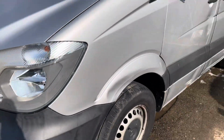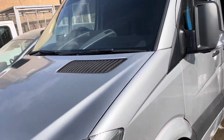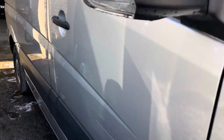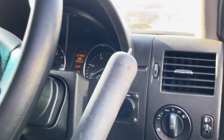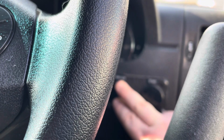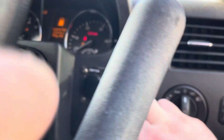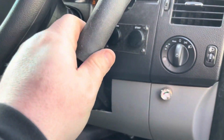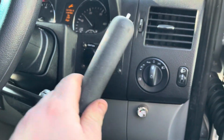As I say, we don't hide anything, we show you everything, but that is reflected in the price of the vehicle. Now coming round, it's got a push button start, so it's all done on the button, making it a little bit easier for you. And then we've got a push pull accelerator and brake and indicator on the top there.